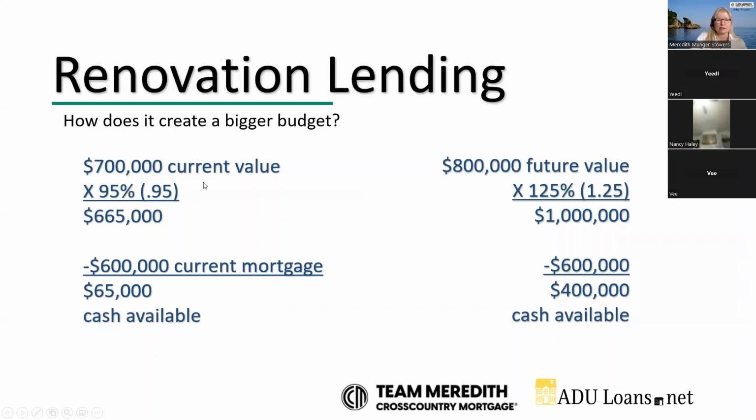So let's say the appraiser gave a current value on this house of $700,000. Our home equity lines of credit go based on current value, up to 95% of current value. Well, if you just bought this house with a purchase loan amount of $600,000, that only gives us $65,000 cash available. That's not nearly enough to build what we want to build. But we have a construction HELOC that's based on 125% of future value.